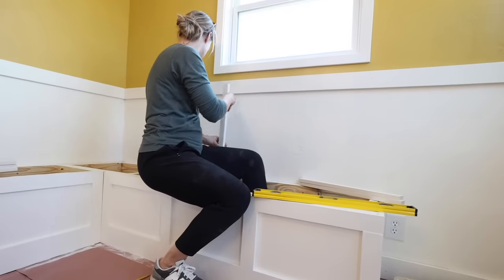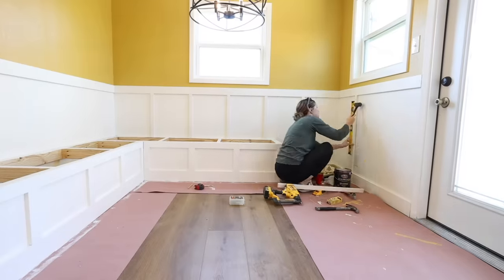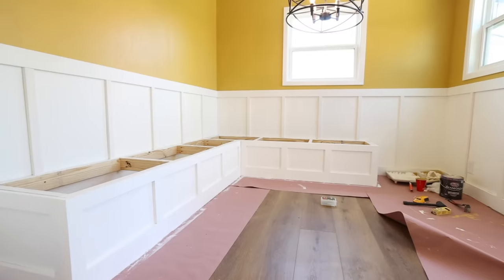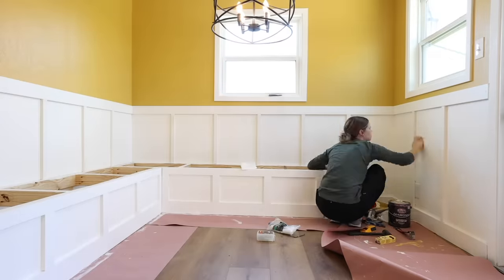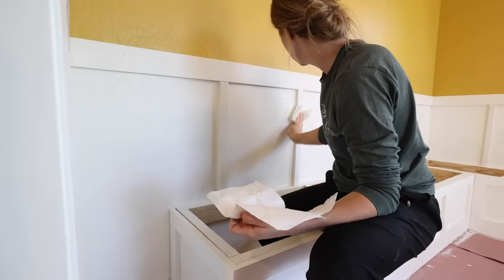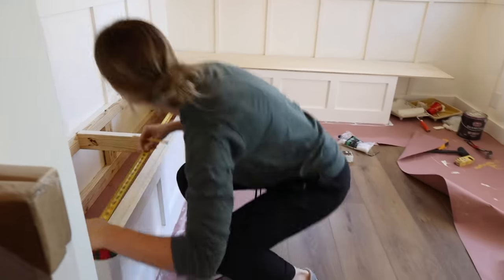At this point in the project, I was starting to get so excited because I was really seeing that vision that was in my head come to life. Once I had all of the vertical boards in, I caulked all of the edges and then went back with a damp rag to wipe off the excess caulk. After the board and batten was finished, I was ready to measure and cut the plywood for the top of the benches.